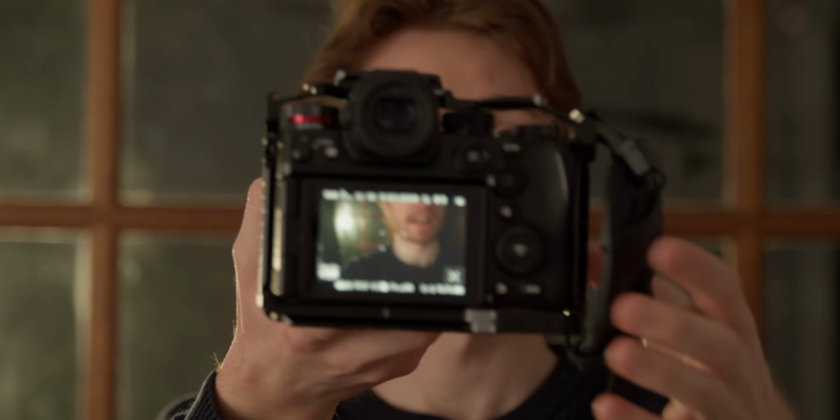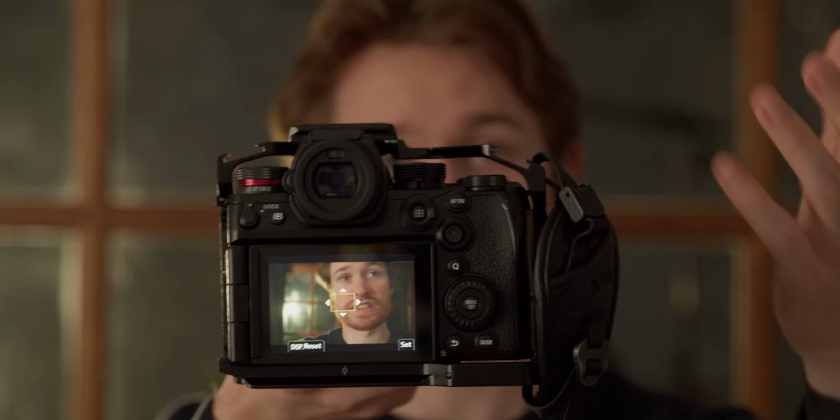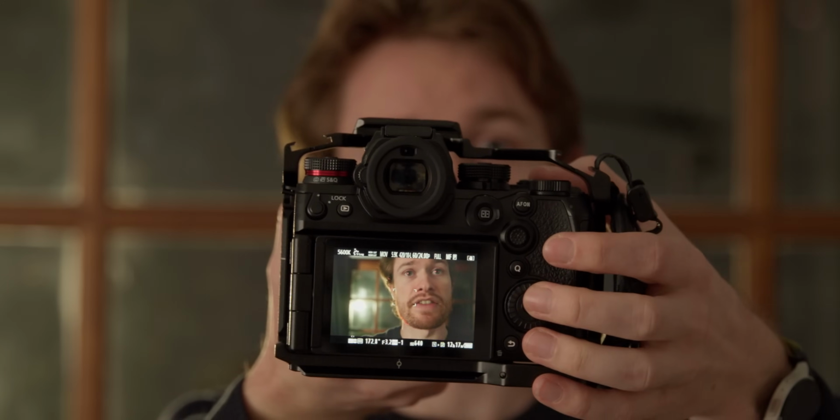On the S1II, I have it set to basically the closest thing I can get, which is the focus area, and I can adjust the size of that. I can move it around and everything, and then when I go out of it, it leaves that sort of center fix thing, or wherever I put the focus point, on the screen until I press the menu button or the set button to get rid of it. But I kind of wish there was the equivalent of focus standard like on Sony.